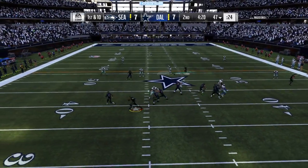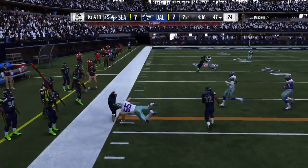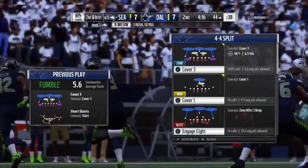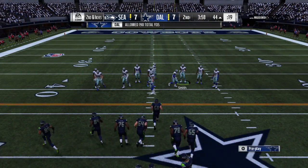After the interception, here's Wilson. Buying time to his left. But I think the ball's out. But this will get out of bounds, so possession will stay the same. He'll get 10 there all on his own, but it'll be 2nd down.